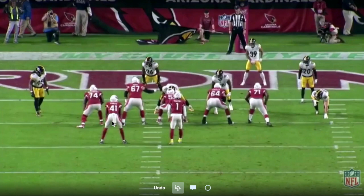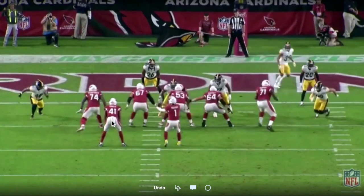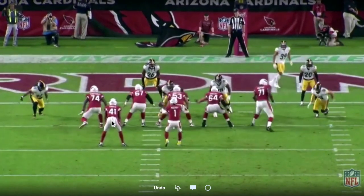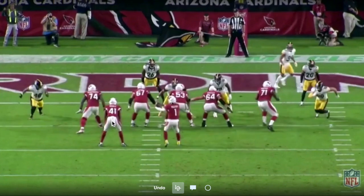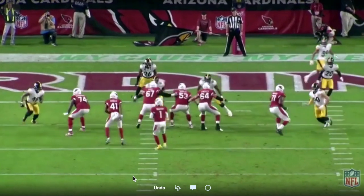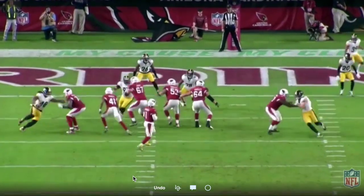So later in the game, they started doing some drop 8 stuff. So now they're just working a three-man rush. This is still an overload because if you look at it, we still have the overload side here. This is just a single man. So again, they're trying to get Dupree on that left tackle one-on-one. You can see again the slide technique.